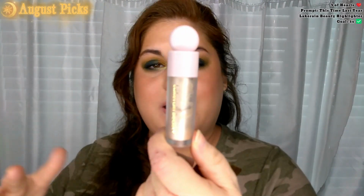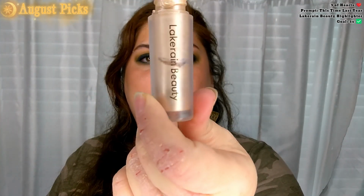Again, kind of looks like the Rare Beauty one. My goal was to use this 3 times. Obviously, it was so easy to use. I don't think that I will be finished with this anytime soon, because even though there is some windowing here, it's just the way that it sits in my drawer. It lays down with the name facing up so that I can easily identify it in my drawer. There's a whole lot of product. I don't need a lot, so I also find that it just looks, well, I knew that this looked really good on the cheeks. It just looks so healthy and natural and just beautiful, and it's one of my favorites.